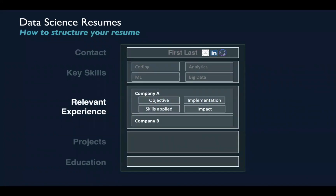And in terms of the relevant experience, I'm talking about this from a career switcher's perspective, or maybe you're a new grad, right? So you probably don't have direct work experience in data science yet. And this is probably the most challenging part, right? Of writing a resume from a career switcher's perspective.